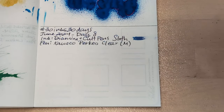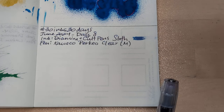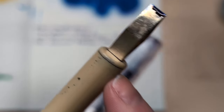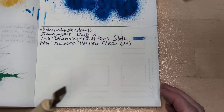Oh, interesting. So I think in this little part here, there's like green somehow still, because it was just green on my desk protector thing. And I haven't used green in a few days. We're not using that.